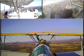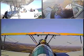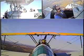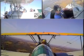controls. When you go to the left, it's elevator and ailerons. Yeah, no rudder. I'm sorry, I forgot to tell you, if you look at me in the mirror, I let go of the stick about 2 minutes ago. I forgot, sorry. Let's make one more left-hand turn, Chris. Let's go out here to the northwest, or to the west.